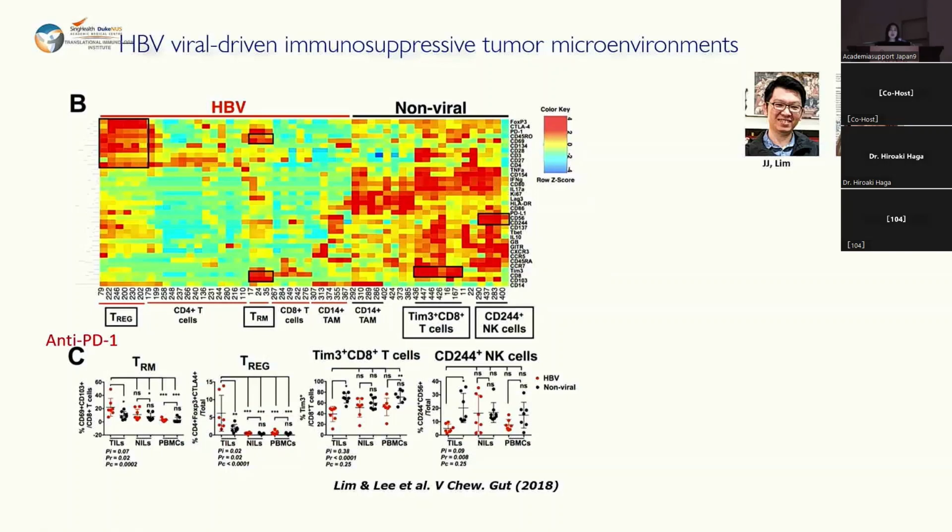But also, I think there's one hypothesis that we would like to bring out. With anti-PD-1 treatment, we would expect to see HBV-related HCC respond better, because anti-PD-1 is known to upregulate the anti-tumor functions of the resident memory CD8 T cell that express PD-1. At the same time, within the same study, we show that anti-PD-1 can reduce the immunosuppressive function of Treg cell. Overall, anti-PD-1 is expected to enhance the anti-tumor immune response, particularly within the HBV-related HCC subgroup.